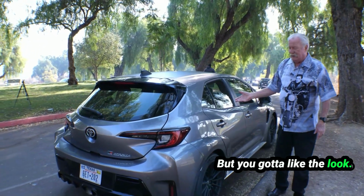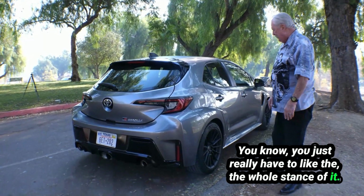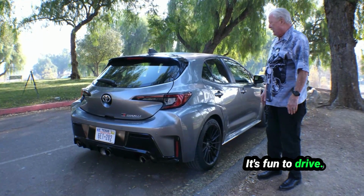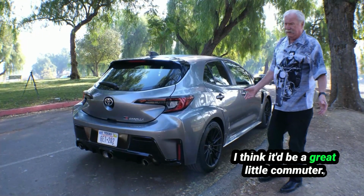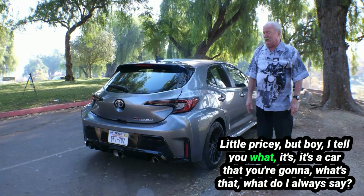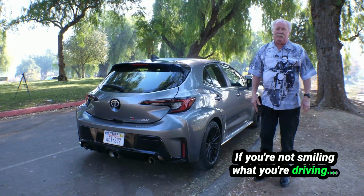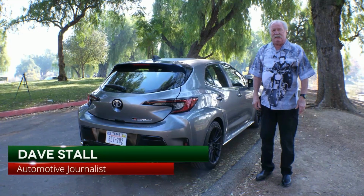But you got to like the look. You just really have to like the whole stance of it. It's fun to drive. I think it'd be a great little commuter. Little pricey, but boy, I tell you what, it's a car that you're gonna... what do I always say? If you're not smiling when you're driving, get out of it. All right, well, that's it.